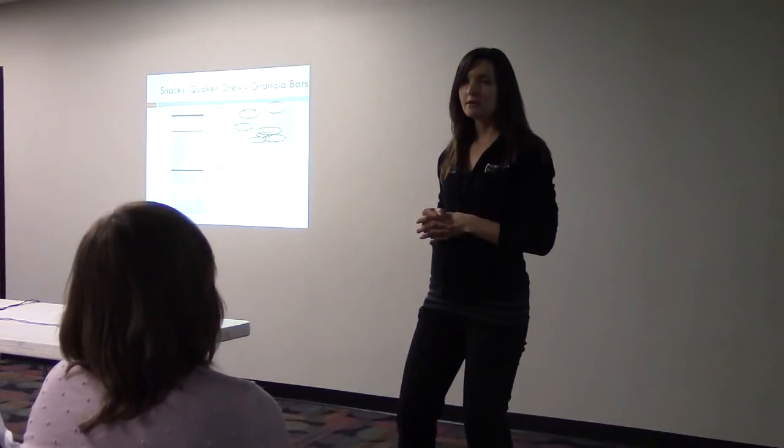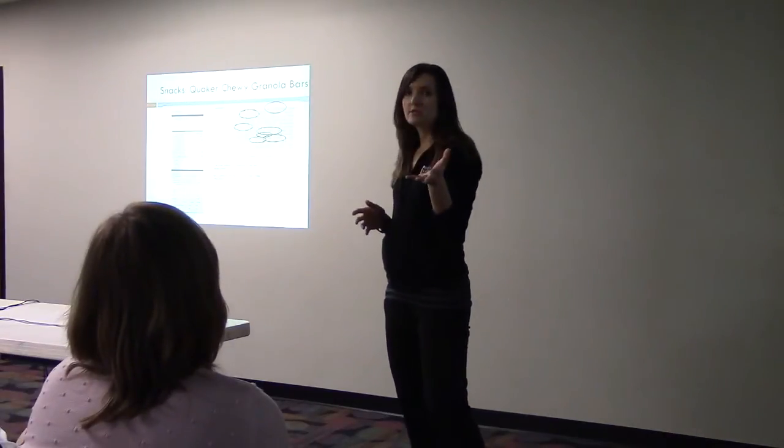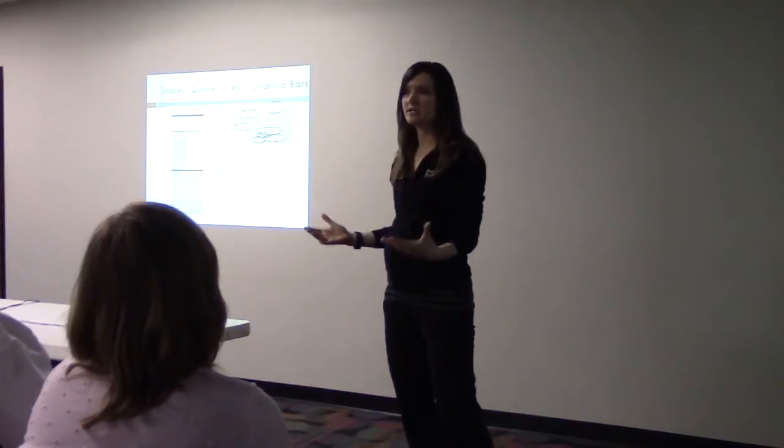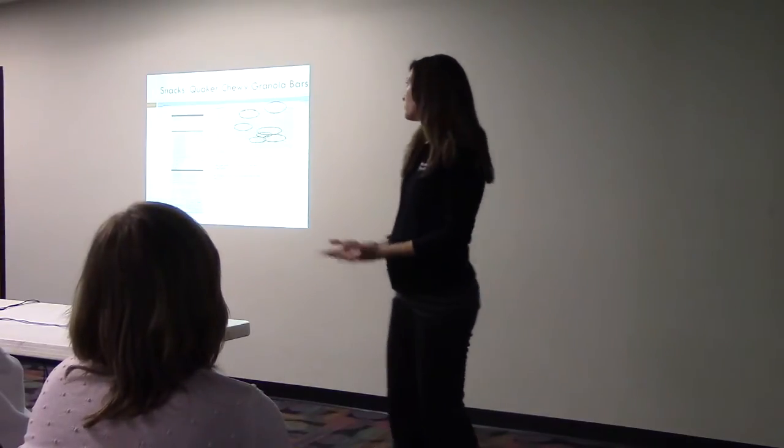I keep reiterating this, but I think it's so important. One of the reasons, as you touched on, being lower in protein and lower in fiber is it's not going to stick with you. Personally, I could probably eat 3 of these and still be hungry. Whereas if I eat something that's got a little bit more nutrient in it, it's probably going to stay longer.